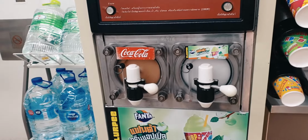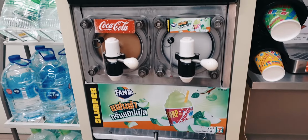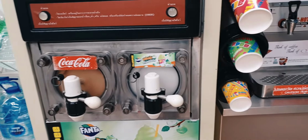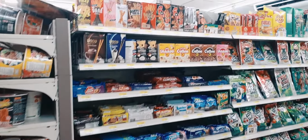And also, there are more frozen drinks. Slurpee. I think it's $1 in Sydney, I'm not sure how much in here. So that's the 7-Eleven shop review. Everything's cheap in here.